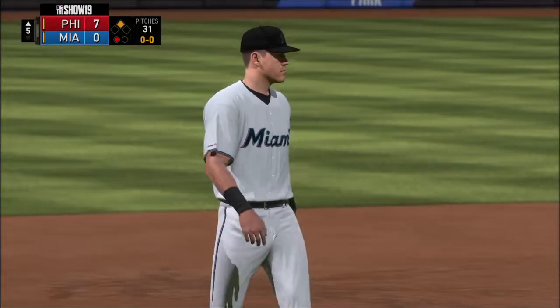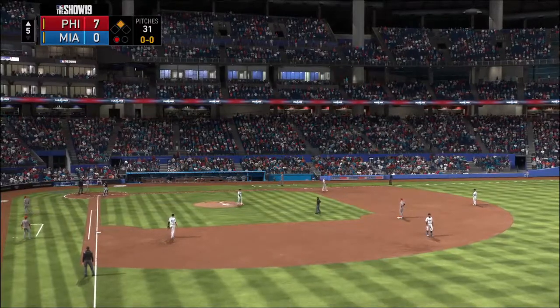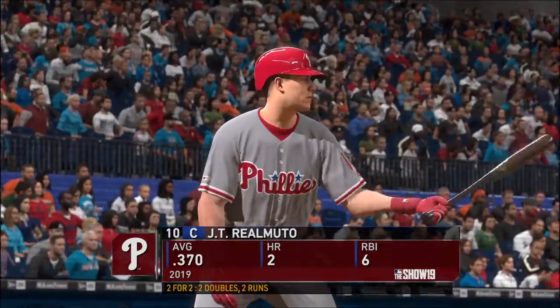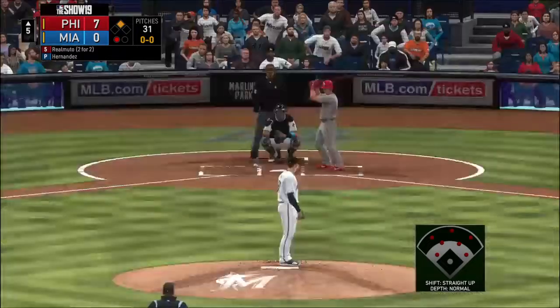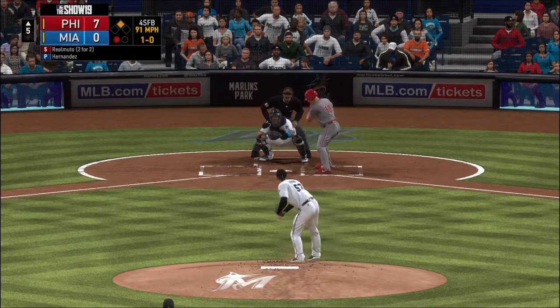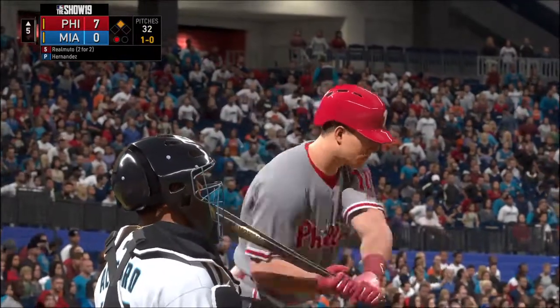Now batting, the catcher, JT Realmuto. Trying to pick things up where we left off. JT Realmuto, 2 hits and 2 trips for him thus far. Good lead there at second. Here's the pitch. Outside, that's the ball. A fastball off the plate away. It's ball 1.